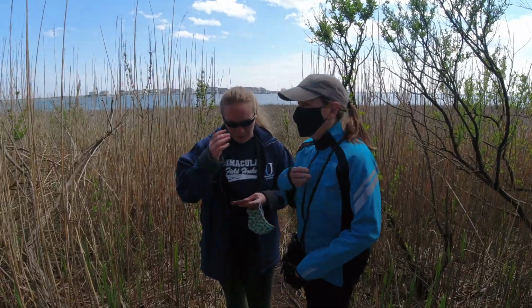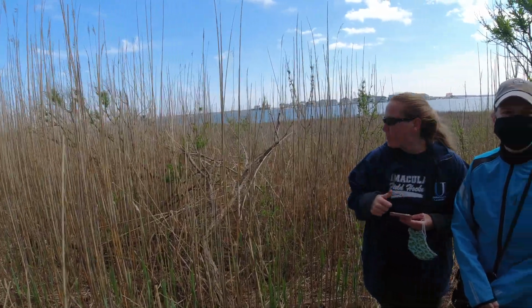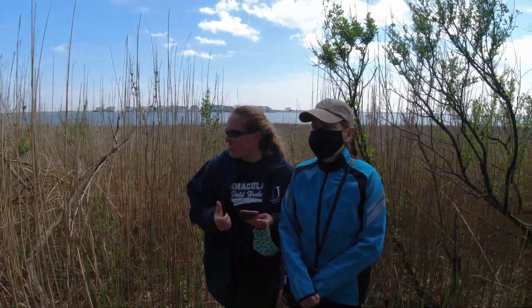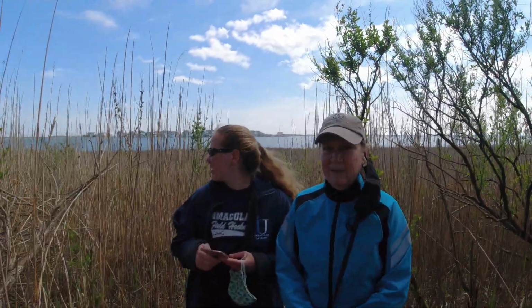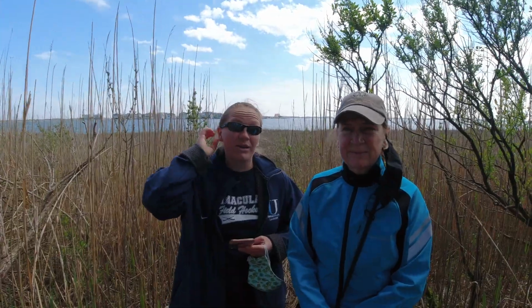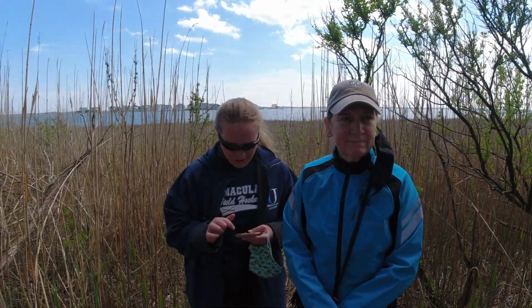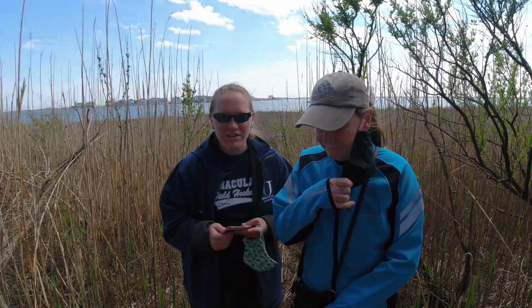So we are back. We are pretty close to where the cache site is, and as you can see behind me, this is the Assawoman Bay. No, this is Indian River. Oh, Indian River Bay. Indian River Bay out behind me. So the cache is back behind where the camera is, so we're going to search around a little bit and see what we can find. There's no hint, but it's a regular sized container, so you should be able to hopefully spot it pretty easily.